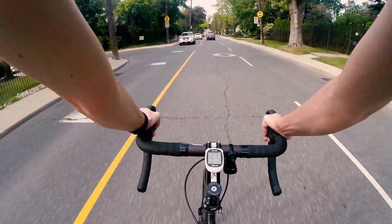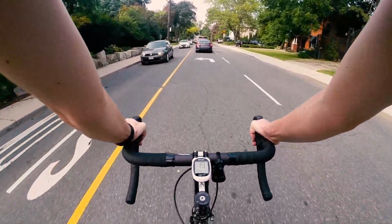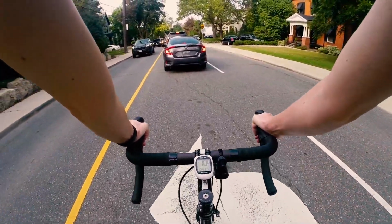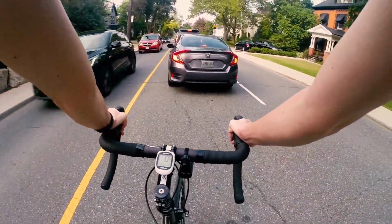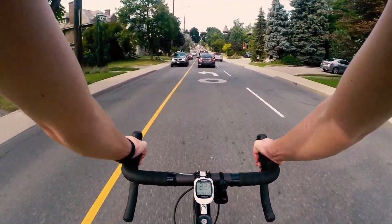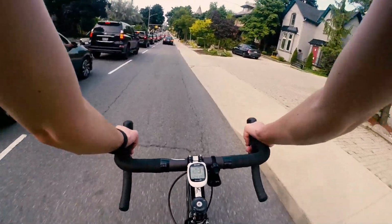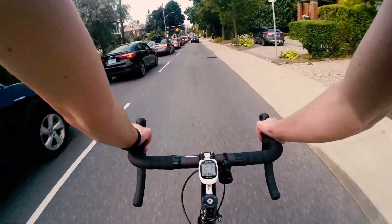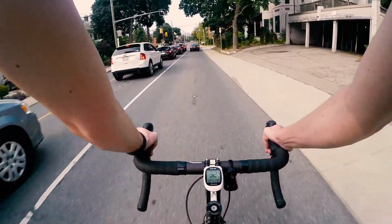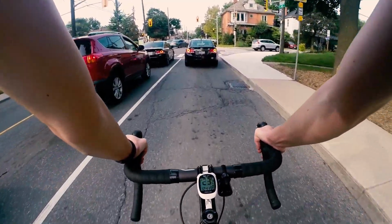Nice. And now it's just waiting at the bottom of Aberdeen. Alright, so I changed my mind here. I'm actually going to go right instead of waiting in that line of cars. Might actually be quicker.